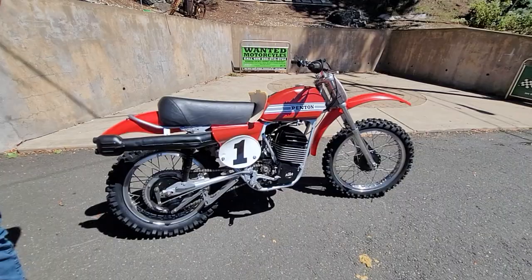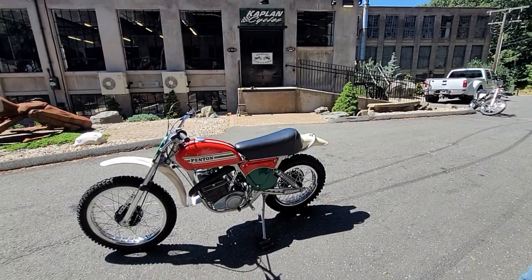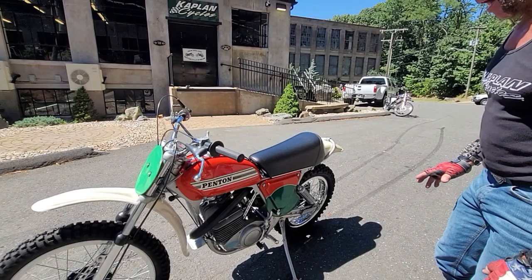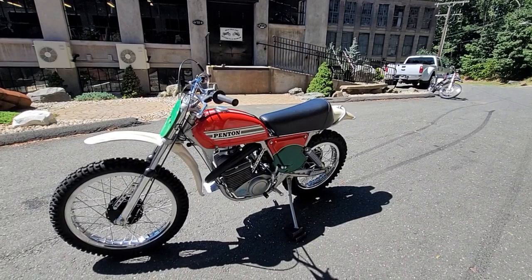And not a lot of these survived. Very few of these survived, and even fewer are in this kind of museum quality condition. So if you're looking for an investment quality classic that's done, that's going to outpace inflation, buy this bike. KTM's a rising star. They're dominating the off-road market, and this is their history, the Penton KTM legacy.